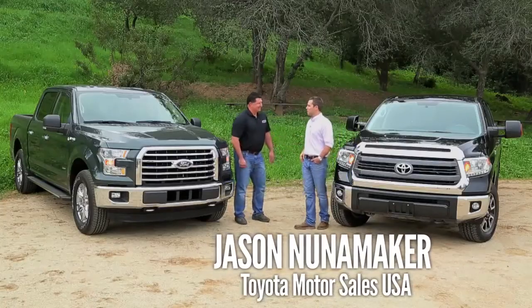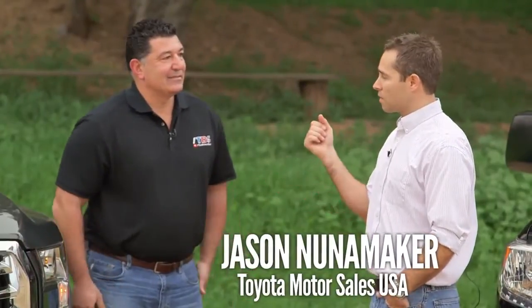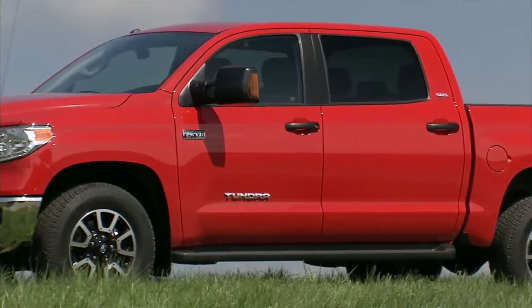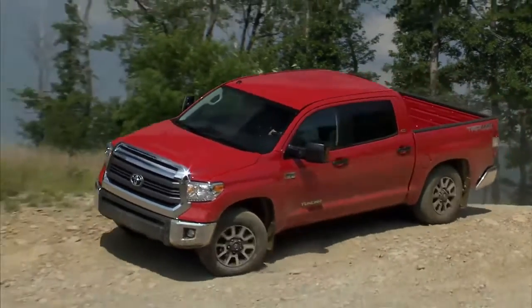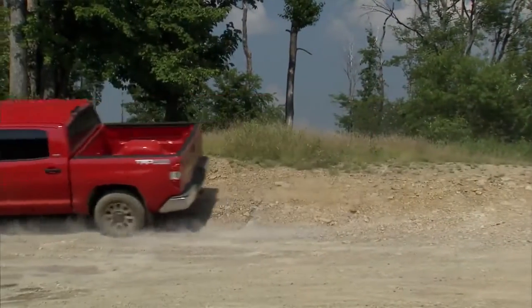Hey Ron, thanks for having me. Yeah, we think a lot of the new F-150. However, our Tundra, we think offers a better value, and when you look at the capabilities of the truck, better performance in some key areas.